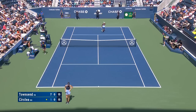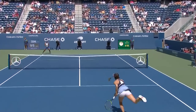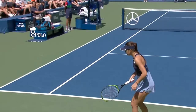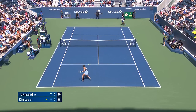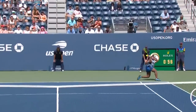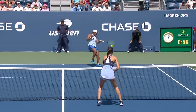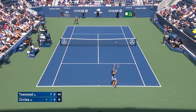That's too good. That was a good deep return, so forced Cîrstea to cough up a short ball. The baseline all over the next ball. See how it pushed Cîrstea back, and then Townsend did. From a mile away, at least from where we're sitting in the opening game of the second set. Cîrstea now trying to come forward to the net. Good disguise there from Townsend on that lob. Townsend showed her how it's done.